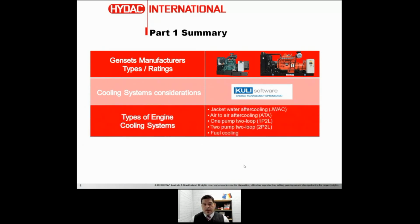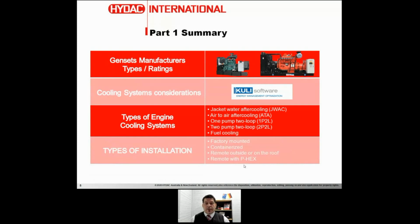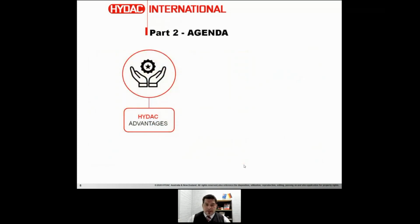We also talked about the types of engine cooling packages, all the different types: 1 pump 1 loop, 2 pump 2 loop, fuel cooling, and so on. And we also showed a little bit of installation: containerized, remote, inside the roof, outside the roof. But this was part 1. So if you want to refresh these things, please go and watch part 1. But today, guys, it's the part 2 agenda.